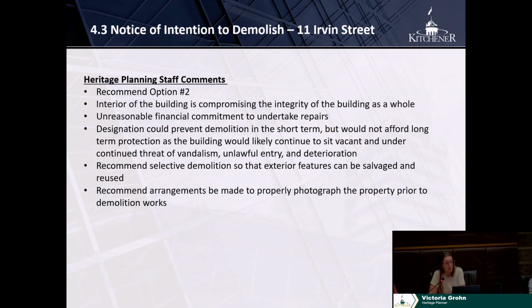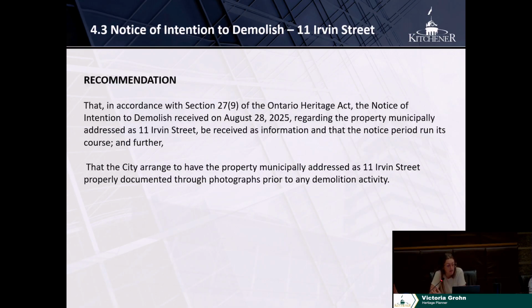So based on the information presented, staff recommend that in accordance with Section 27.9 of the Ontario Heritage Act, the notice of intention to demolish regarding 11 Irwin Street be received as information, and that the notice period run its course, and further that the city arrange to have the property properly documented through photographs prior to any demolition activity on the site. That concludes my presentation, and I can answer any questions from the committee. Thank you, Victoria.